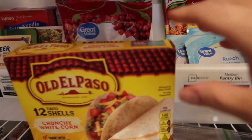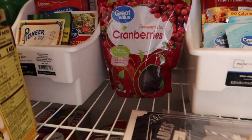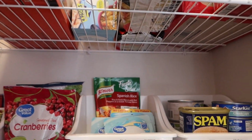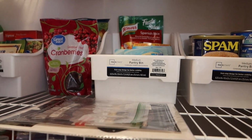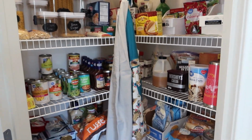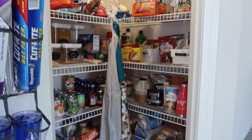These are the bins I was telling you guys about. I got them from Walmart. They're layered, so that's nice. So if you want to put stuff in, you can kind of see, in the back there's rice and the tuna's in the front. But there's just a lot that I will be doing in here.